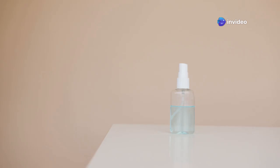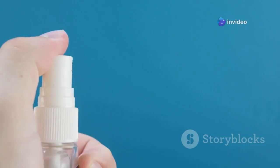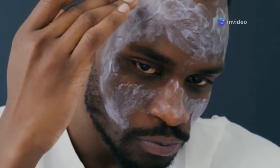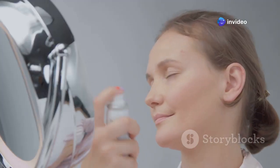The packaging is pretty basic, nothing to write home about, but sometimes it's what's inside that counts. It's got a fine mist sprayer, which is always a good sign. A fine mist can make all the difference in application. I hate it when setting sprays leave your face feeling wet and sticky. It's one of my biggest pet peeves. Okay, let's give it a spritz.